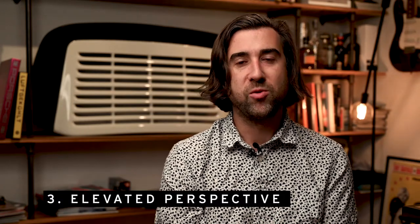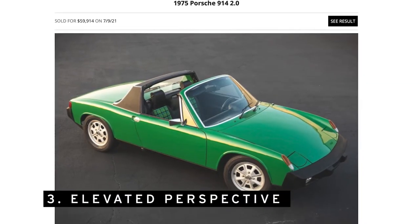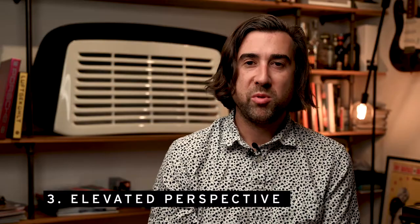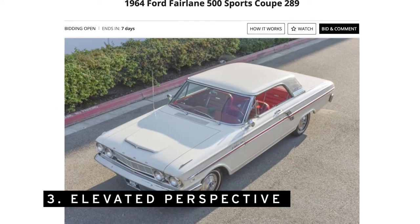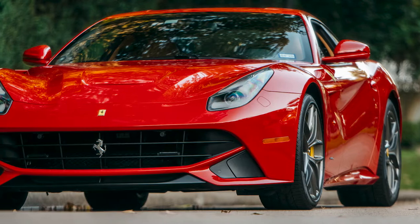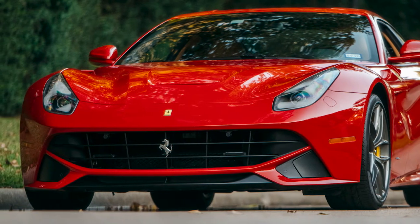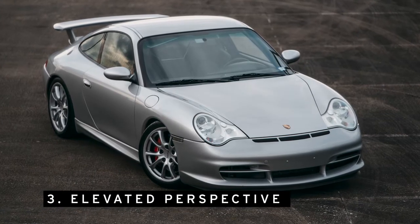Now, this last one is probably the easiest that anyone can do. Just find a higher perspective and shoot the car from a little bit above. I'm talking higher than eye level, but lower than a drone. I always like to show an unusual viewpoint, and this is a really simple way of showing the typical front three-quarter view in an eye-catching way. The vast majority of listings are from super low because cars look really good from super low. But I like how the higher perspective shows the viewer more of the car.